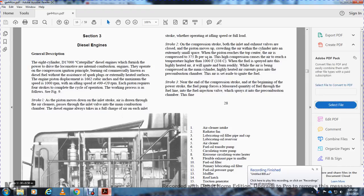Displacement is 1,662 cubic inches. Maximum speed is 1,000 RPM, with an idling speed of 400 to 420 RPM. Each position is required for the 4-stroke complete cycle operation for the working process, as shown in valve 2, figure 9. Stroke 1 is the action of the piston going down, the inlet stroke, with air drawn through the air cleaners, prepared for the inlet valve of the main combustion chamber of the diesel engine, allowing for the taking on of a full charge of air in the inlet.